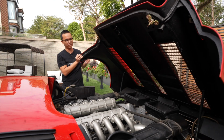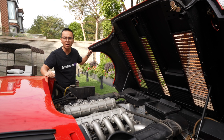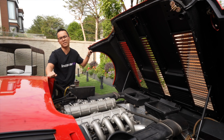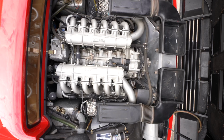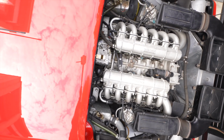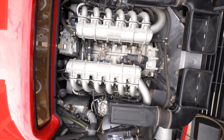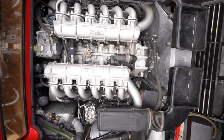And here we have it. The 12-cylinder engine, the heart of the 512 BBi. Just look at how beautifully it's presented. I mean, that's why I love classic cars, particularly classic Ferraris and Italian cars, because these days, even with Ferraris, the engines are like deep down in a hole, you can barely see anything, but like this one, wow, my favorite clamshell opening with the 12-cylinder engine beautifully presented here.